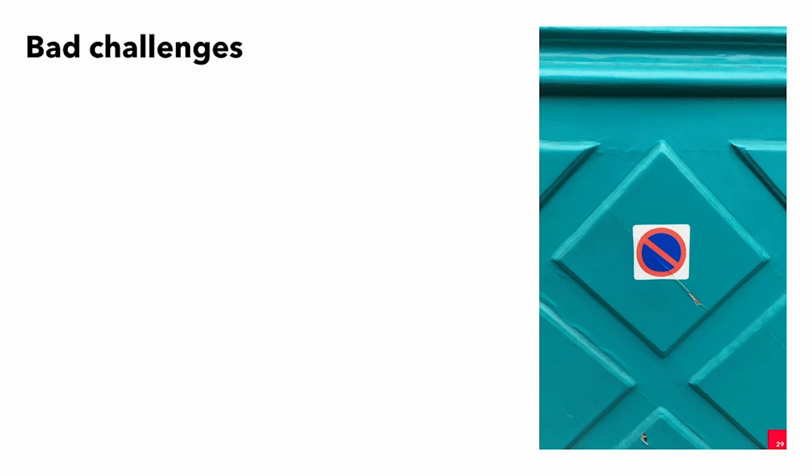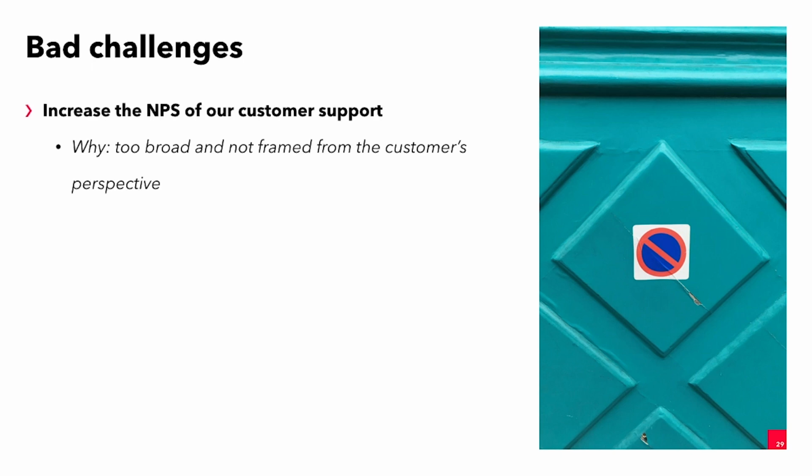So let's look at some examples of bad challenges. One example is increasing the NPS of our customer support. This is bad as a challenge because it's way too broad, and it's also not really framed from the customer's perspective. NPS of which part of the support? Support of what? For who?